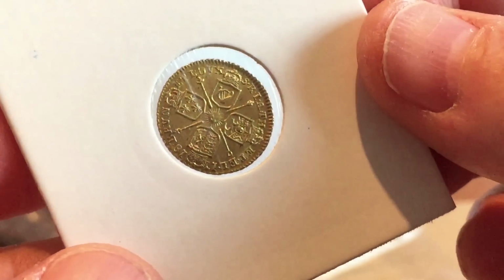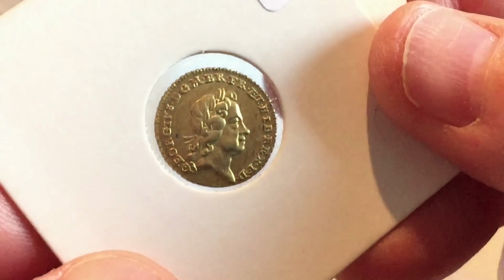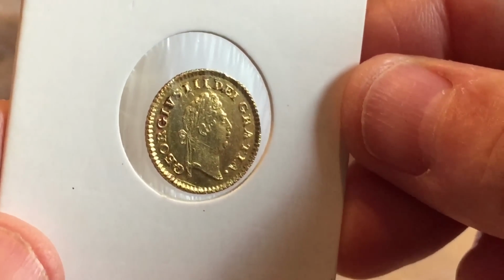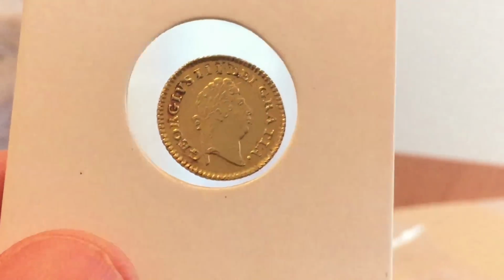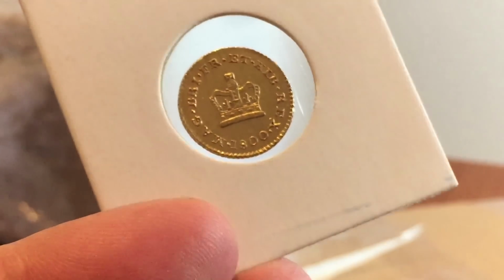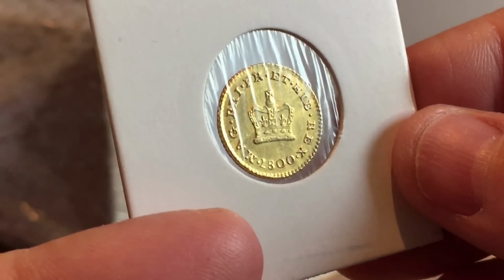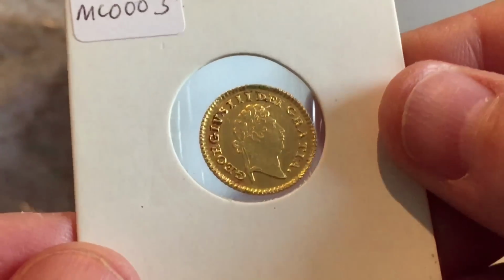And this one is George III, and this one is an 18, I think it's either 1800 or 1810. There should be a couple of them. Let's see what the date says. 1800. This is an 1800 third of a guinea from George III. And then we've got another, an 1810 guinea, also in this consignment to send in. Just amazing old coins.